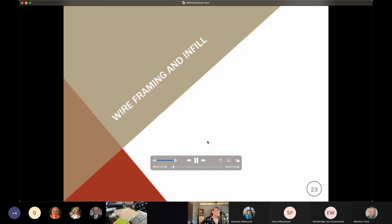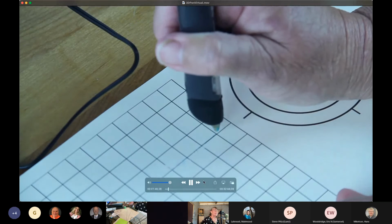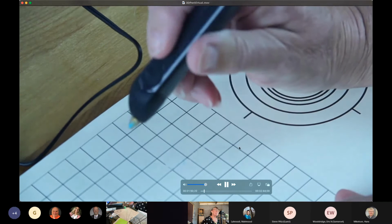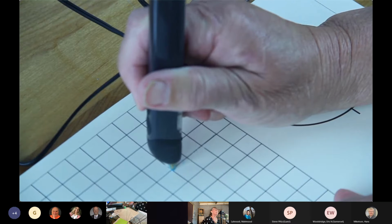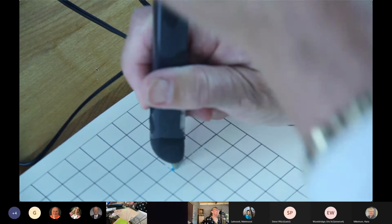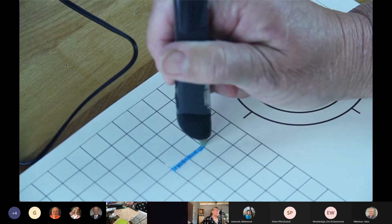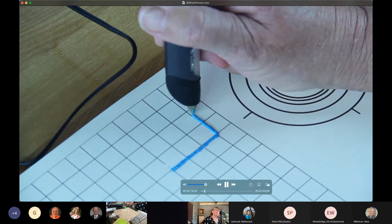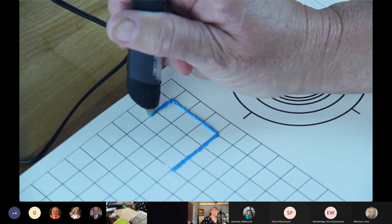Here we go, kids. Complete process of doing this cube. There I'm explaining again the 3x3 space that you need to work in. And I start doing, I can actually speed this up just a little bit. Getting the blob like I showed you, I'm going around down the one side and up. And this is called wire framing.